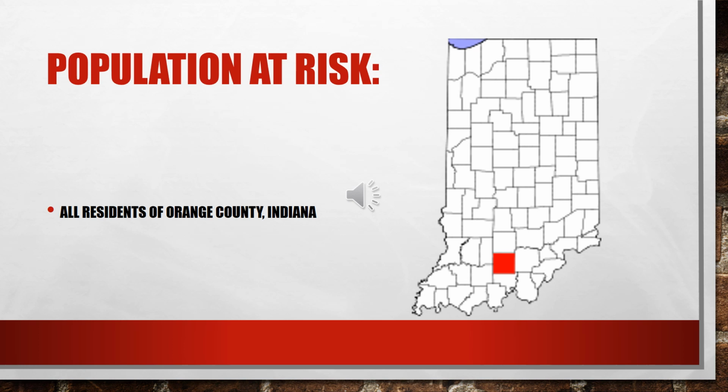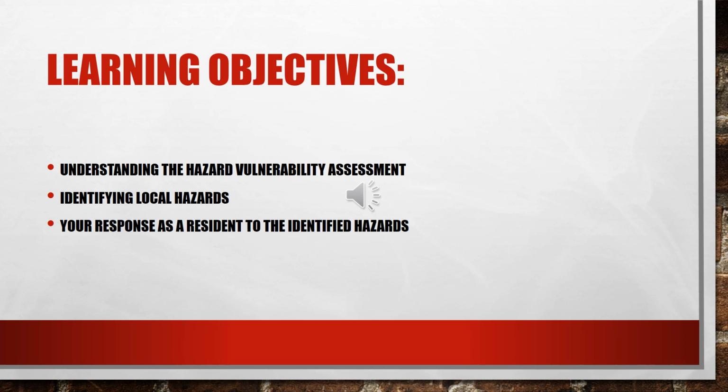The population at risk are all residents of Orange County, Indiana. Learning objectives: understanding the hazard vulnerability assessment, identifying local hazards, and your response as a resident to the identified hazards.